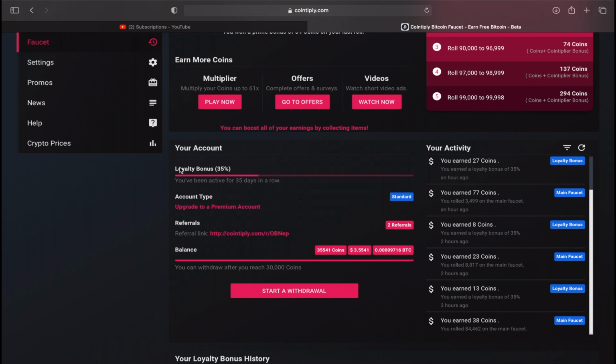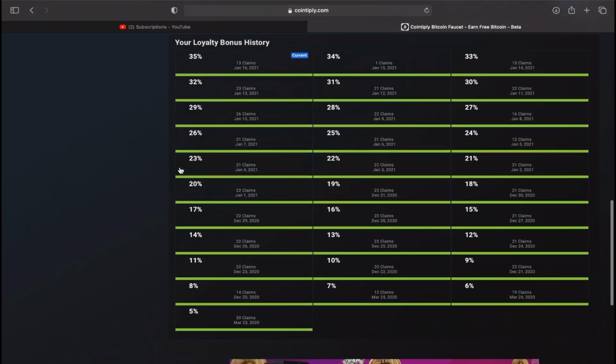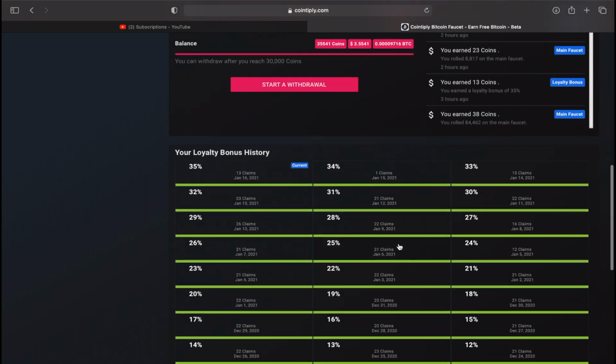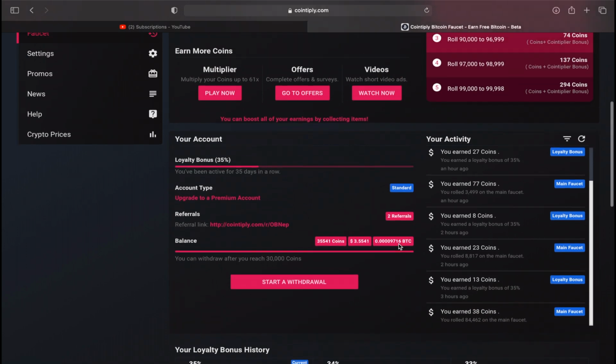So this is really interesting, and you can grow this all the way up to 100, I believe, all the way up to 100% more cryptocurrency inside of your accounts just for staying loyal and coming back every single day to this website and doing the faucets yourself. Now if we come down here, you can see my bonus right here. Currently I'm at 35%. Yesterday I was at 34%, and you can see all of this information right here, guys. So I'm just earning more and more crypto as time goes on, as long as I stay consistent on this website. And that is not the interesting part about this, guys.